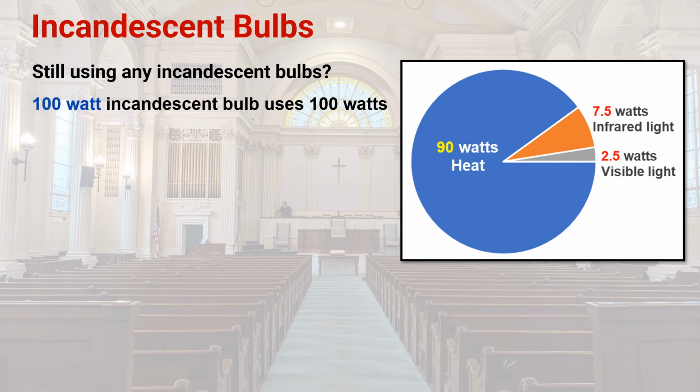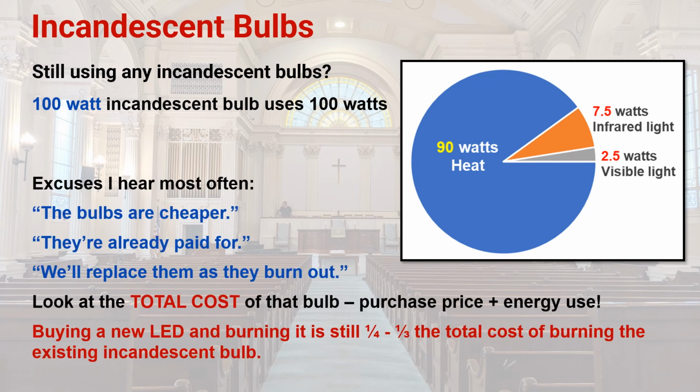So hopefully I don't need to explain too much why incandescent bulbs are considered inefficient. Incandescence is the physical property where you heat something up to the point where it gives off light. So by definition, it's a very inefficient light source. It's a great heat source, but it's a poor light source. So if you have a 100 watt incandescent bulb, uses 100 watts, 90 of those watts goes into producing heat. 7.5 watts produces infrared light, so it's not visible. Only 2.5 watts produces visible, usable light of that 100, so it's 2.5% efficient.